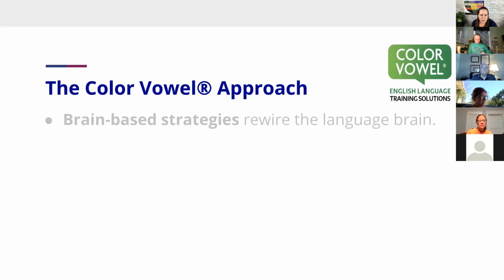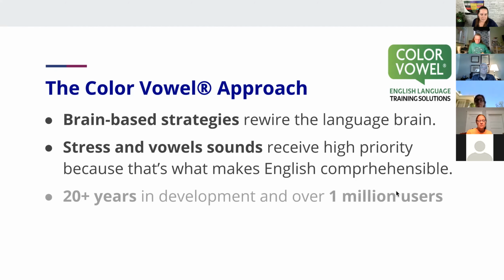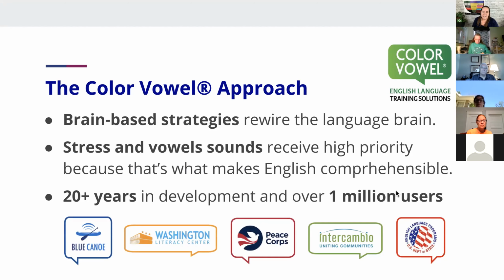The Color Vowel approach is a set of brain-based strategies that rewire the language brain for language learners aiming to improve their speaking confidence in English. We focus on stress and vowel sounds as the main priority of speech, because that's what takes us the furthest in being understood. And then there's additional finer work on all those other pronunciation skills that we often hear about and know about. We've been doing this for over 20 years.